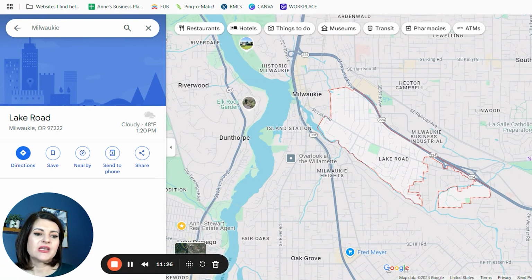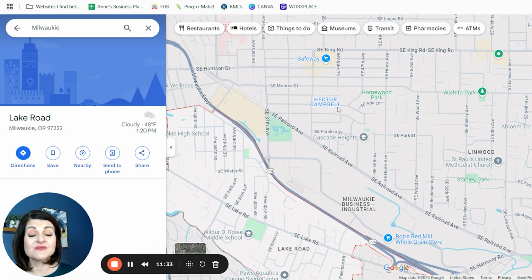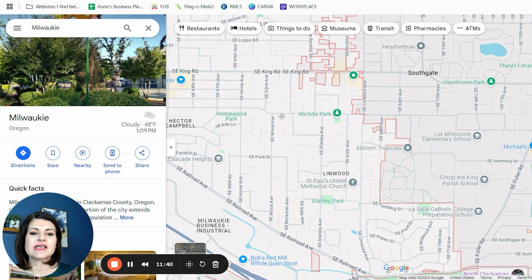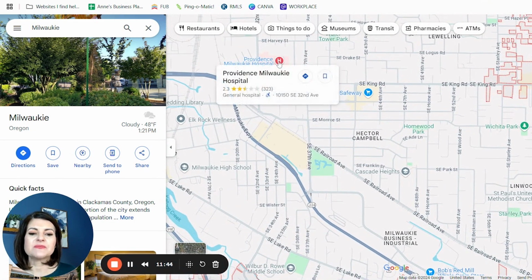And then as you pan out, you can see, let's go over here, because if we skipped over 224, there's still some more Milwaukee. It's kind of an interesting area. Here's King Road area, which goes all the way to 82nd, which is near Clackamas Center Mall. You've got Providence Milwaukee Hospital up here.